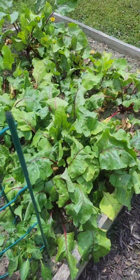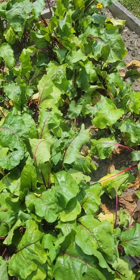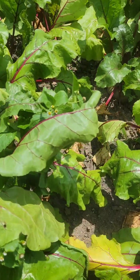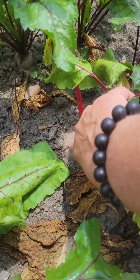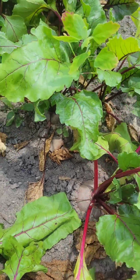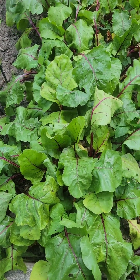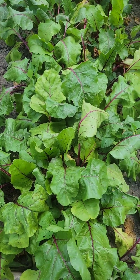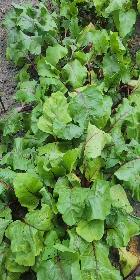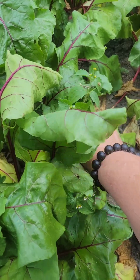My beets are doing wonderfully. I'm going to be picking those soon. You can see the beets down here, right down there. It's about just the perfect size. So I'm going to be harvesting sometime later this week, maybe soon anyhow. So right now everything here is looking really good, and so is the weed.